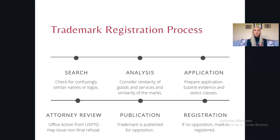Then application, you're going to prepare your application. There are two different types of applications. There's a use-based one, which means that you're already using this name in commerce, and you can prove that.